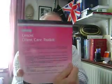It's called Lexcel's Client Care Toolkit, now in a second edition. I have reviewed this before. It's part of the Practice Management Standards series. It was actually in a blue cover on the first occasion. It's now sort of pinky, well, purpley, or I'm not quite sure what colour, pink probably. Anyway, there's a nice blurb on the back, and in fact I think I'd probably call it cherry colour.